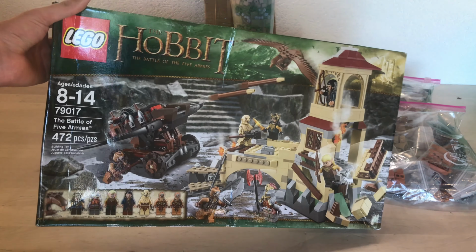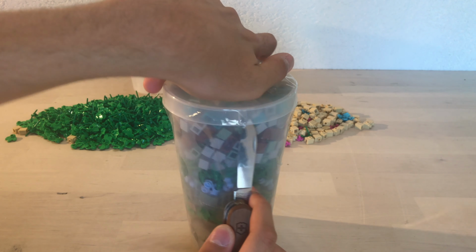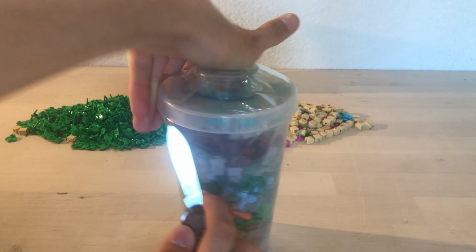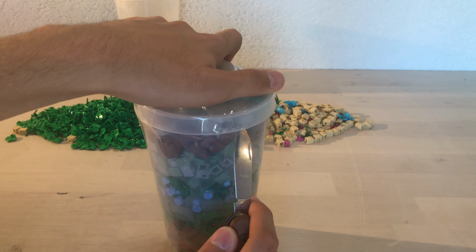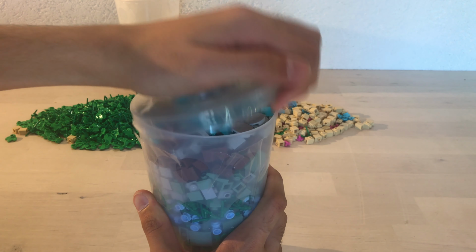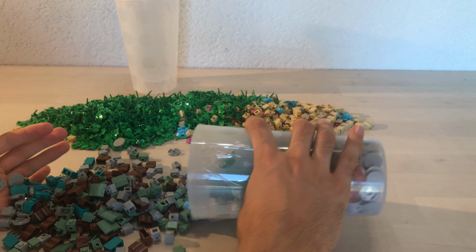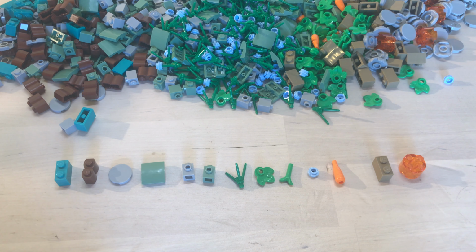So the second cup has quite a bit more variety in it, so there will be plenty more pieces to cover. The first cup was more getting pieces in quantity, and this one is more getting a variety of pieces. So we'll open this one up, and again, try not to spill everything as we pour it down. Again, here's a better look at the pieces that I got in this cup.